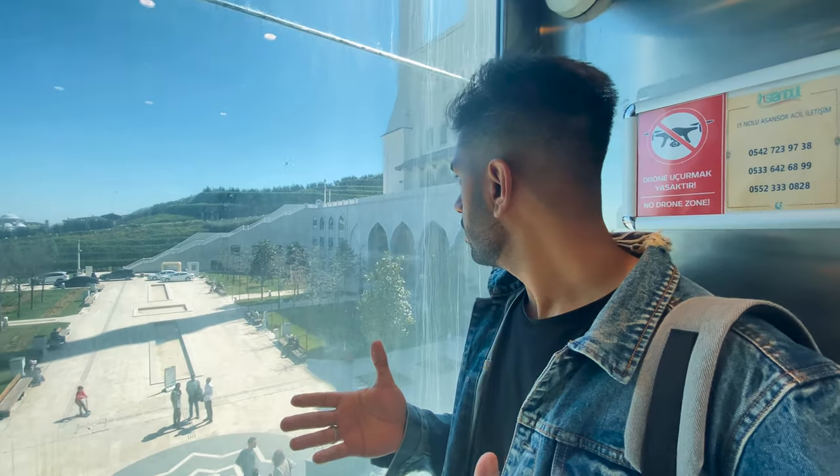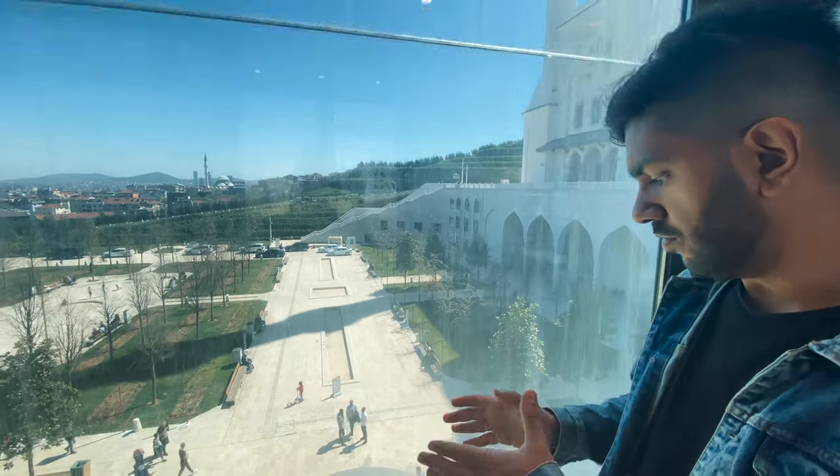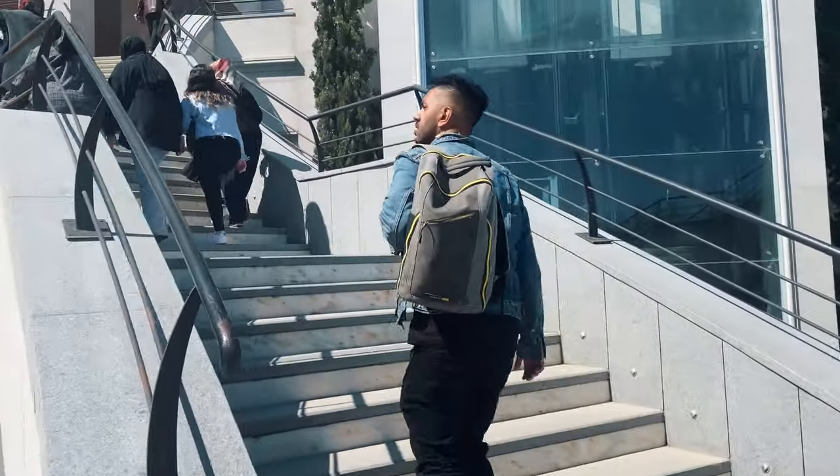This takes us up to the entrance to the prayer hall. So you can get a glass lift if you don't want to use the steps.